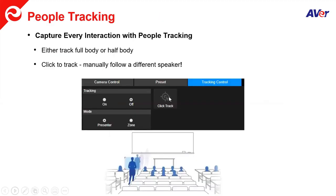So there's a couple ways to enable the tracking. This is showing from the web interface, which I'll show here in a second. But you can also enable the tracking via the camera remote that comes supplied with the camera. So there's a little button here that says tracking on, and a button here that says tracking off. So it makes it really handy and quick to enable and disable from the camera remote.